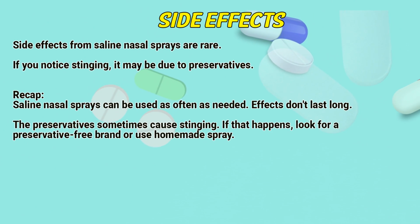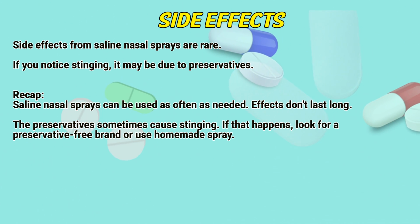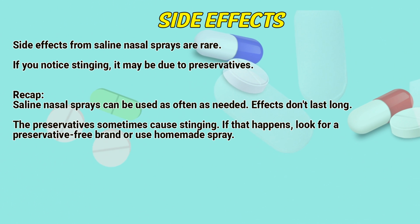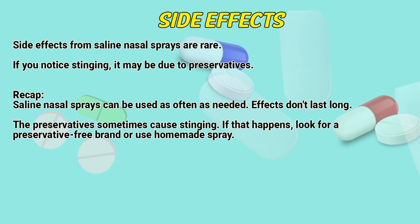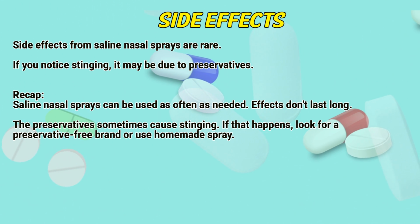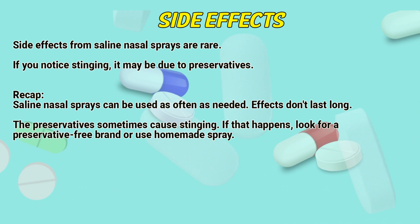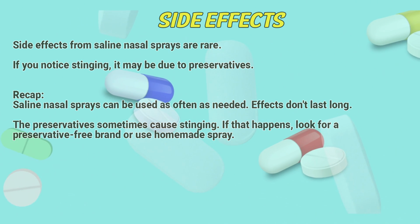Side effects. Side effects from saline nasal spray are rare. If you notice stinging, it may be due to preservatives. Recap. Saline nasal sprays can be used as often as needed. Effects don't last long. The preservatives sometimes cause stinging. If that happens, look for a preservative-free brand or use homemade spray.